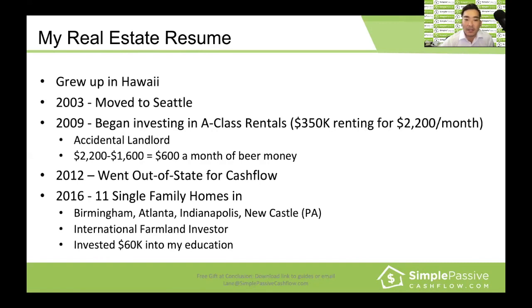So I went out of state, started building an 11 single-family home portfolio in Atlanta, Birmingham, Indianapolis, and Newcastle, Pennsylvania. I did a little international farmland investing in the meantime in Panama, and the big thing is I started investing a lot of money in my education, getting mentors, and joining higher level mastermind groups.